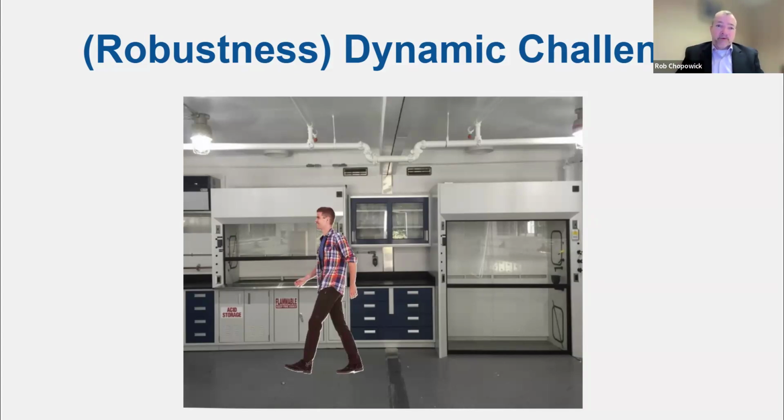We're simulating with fans right in front of the hood. That's been part of the manufacturer's test for a while, but it's starting to creep more into field testing as well. So these robust tests, or robustness tests, have a category within EN 14175 that includes a variety of disruptions to the airflow. But here in North America, we're still looking at it as optional for the most part.